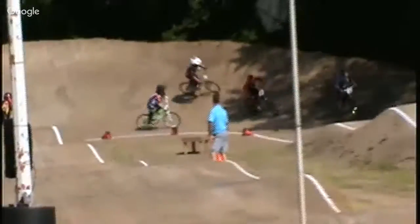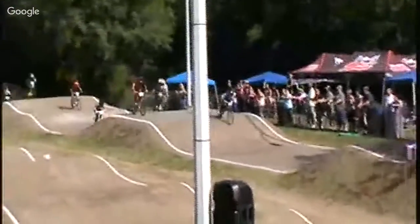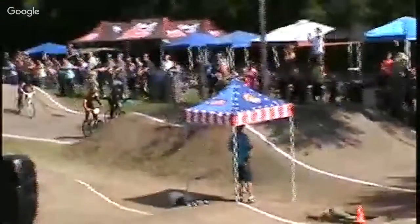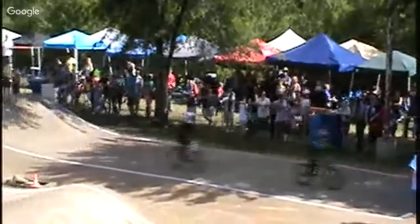Coming around that last corner. Newark hanging on to the lead. Berg looking for a way. Carr coming down the middle. Bringing it on into the line. It's going to go Newark, Berg, Carr, Heckendorf. Top 4 in 8 intermediate.